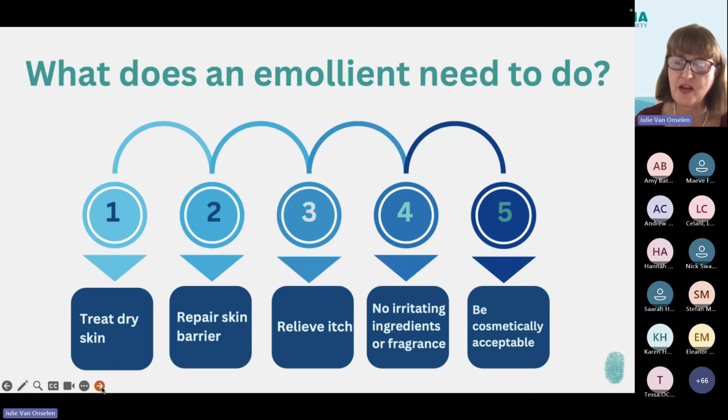But you want the emollient to have no irritating ingredients or fragrance. Even essential oils can sometimes be problematic and cause problems. And of course, we want the emollient to be cosmetically acceptable. So a thick grease may be really good at moisturising your skin, but I always say, who wants to go to work or school feeling like a channel swimmer? But there again, under old pajamas at night, if you are very dry and you want to really use the emollient to give you a little bit of a boost, it could be quite helpful every so often.